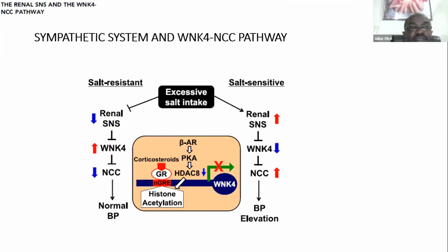What about the sympathetic nervous system? Recently, publications have been done on the with-no-lysine kinase mediators. Generally speaking, the with-no-lysine kinase, that is WNK4, usually downregulates the sodium channels in the kidney. So in salt-resistant individuals, if you increase your salt intake, there's decreased sympathetic nervous system activation by a decrease in renin, and that leads to increased elaboration of WNK4, further decreasing the sodium channel in the kidneys and therefore decreasing the pressure.